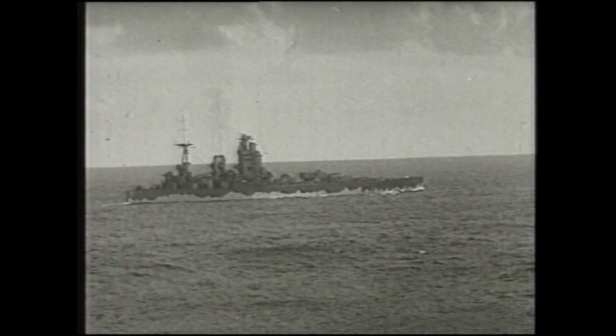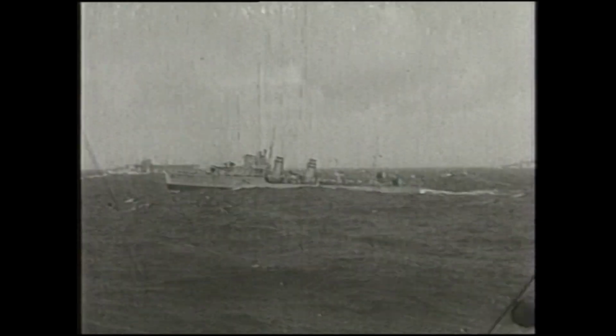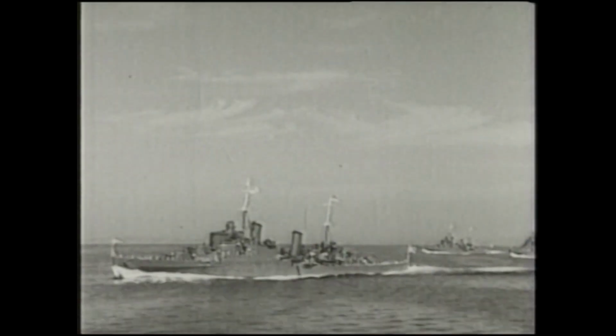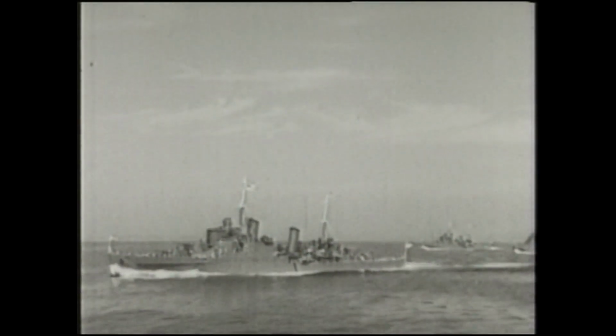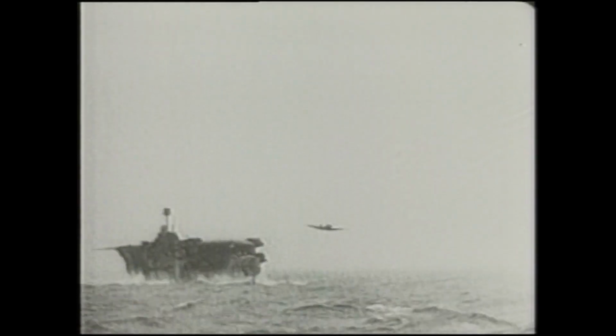This is the battleship Rodney, followed by a very brief glimpse of the cruiser Vindictive. Now the destroyer Hotspur with Glorious in the distance. Bomb damage was inflicted on the cruisers Southampton and Glasgow, and the carrier Furious also suffered damage by a near miss off Tromsø.